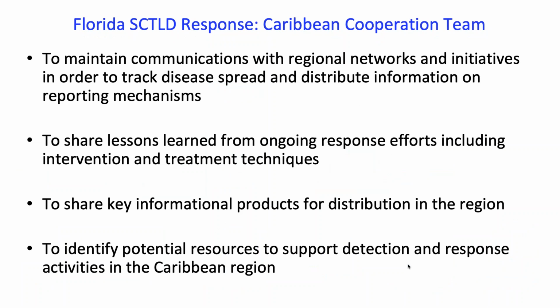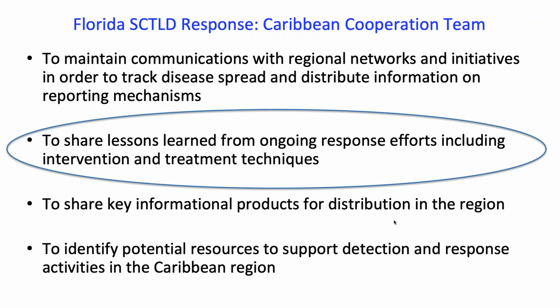And so just to give you an idea of the overall scope and the priorities of the effort of the Caribbean Cooperation Team, we're working to maintain communications with regional networks and initiatives in order to track disease spread and distribute information on how to report the appearance of the disease, to share lessons learned from ongoing response efforts, both in Florida and now within the Caribbean region, including intervention and treatment techniques, to share key informational products for distribution in the region, and to help identify resources to support response to the disease outbreak.